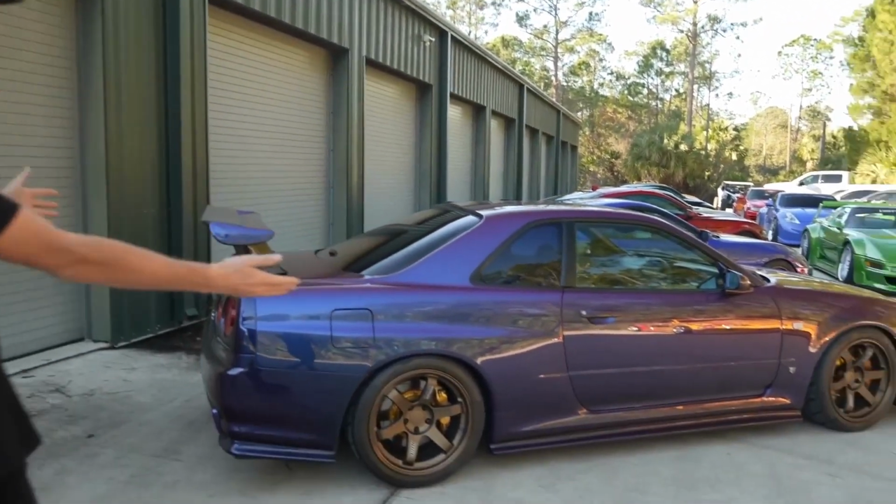We're going to start out with one of my all-time favorites of my collection, my R34 GTR.